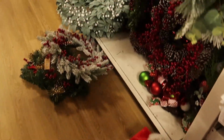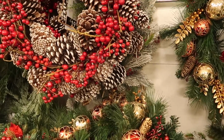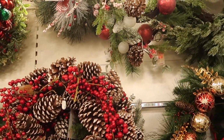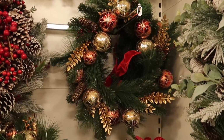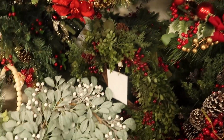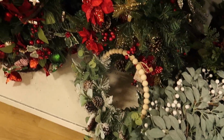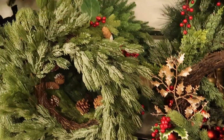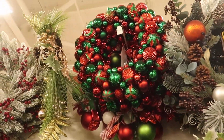And the wreaths were amazing too, loads of different wreaths, really beautiful ones, and lots of really realistic ones, and ones that I'd not seen anywhere else, different sizes, just really unique actually. I mean, I'd not seen anything like that anywhere else. It was so lovely, and they all range from between sort of £10 and I'd say £25. Most of them seem to be around the £19.99 mark.